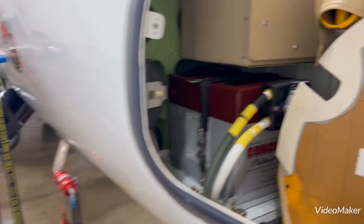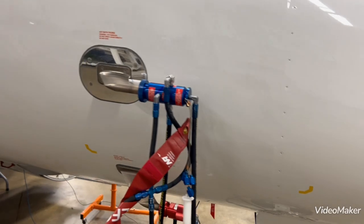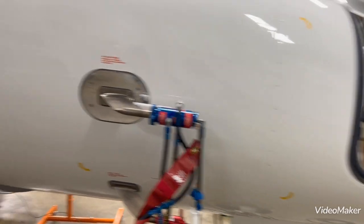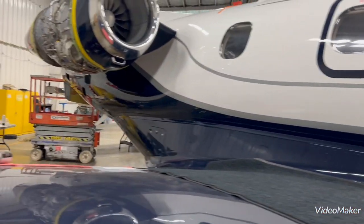It's way better. As you can see, 24 month, you're gonna do your pitot-static checks. So that's what those are, adapters to run the computer. So there's the fuel panel. Obviously they got the cowlings off.